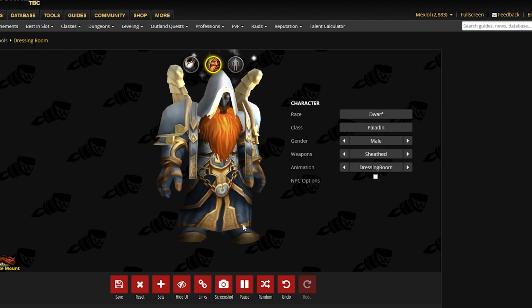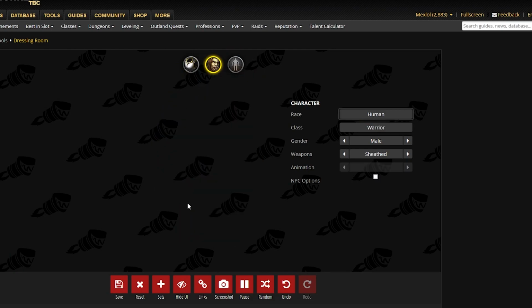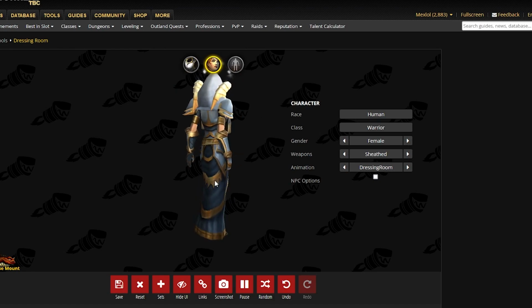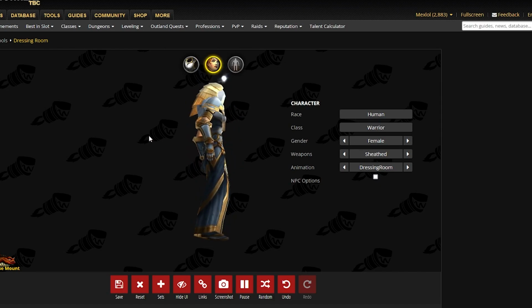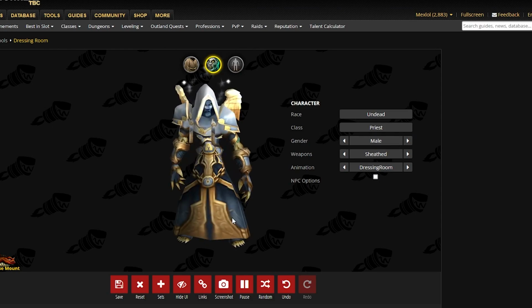On Dwarf, not sure it quite works, just because of their posture. A little bit stout. But of course on Human, looks pretty cool on Human. A lot of them will be female. A little bit of clipping there. Again, the back of the hood could be improved a little bit. It looks a little bit baggy, especially down here. But it's a really comprehensive set overall, and it works perfectly for a Holy Priest or Discipline Priest. It doesn't quite work for a Shadow Priest.